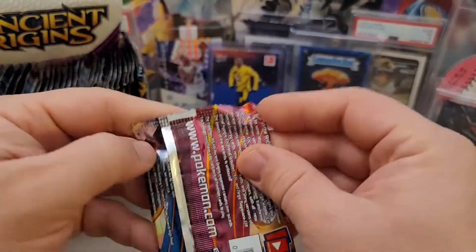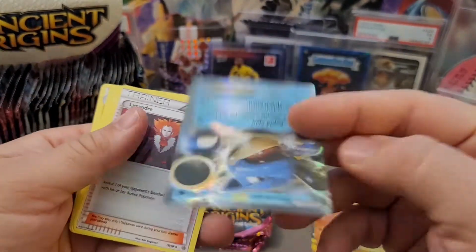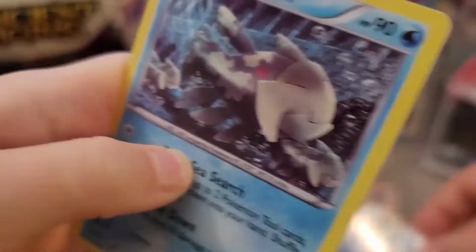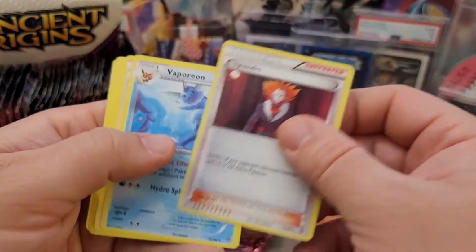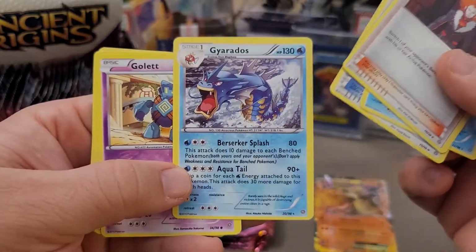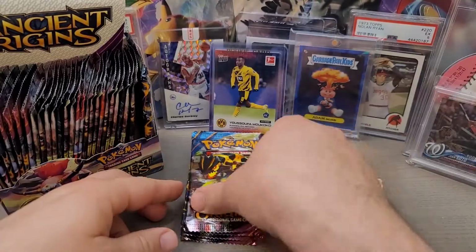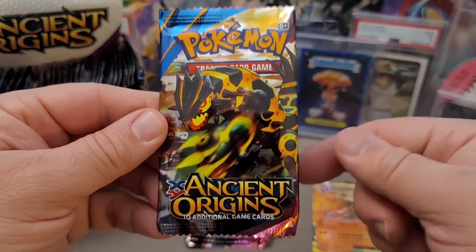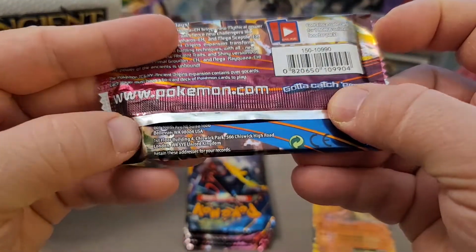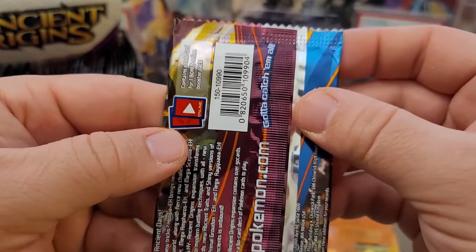So we have a whole bunch of fake Pokemon packs here. What are you gonna do with them? I don't even know. So there's Blastoise. They feel more silky. Yeah, they do feel a lot smoother, just because they're not real. The stock's all off. Very silky. So keep an eye out. If you see people trying to sell a pack of this, try to get pictures of the back. Try to get zoomed in on the text on here.